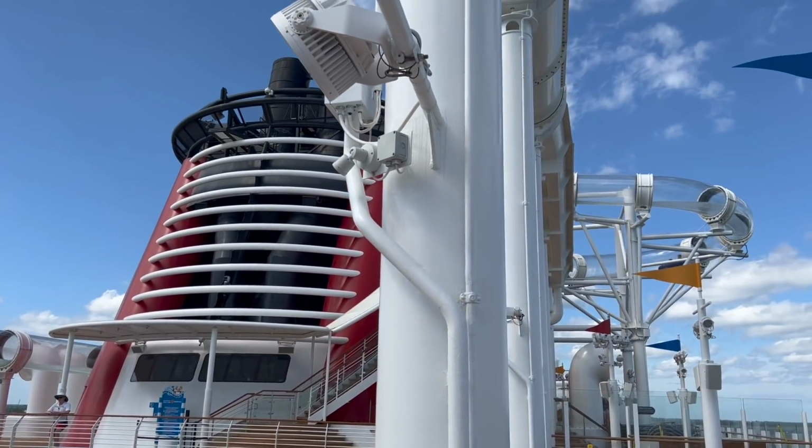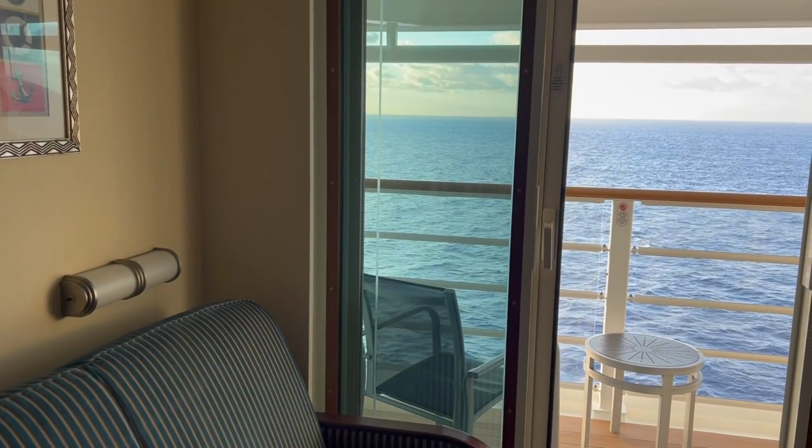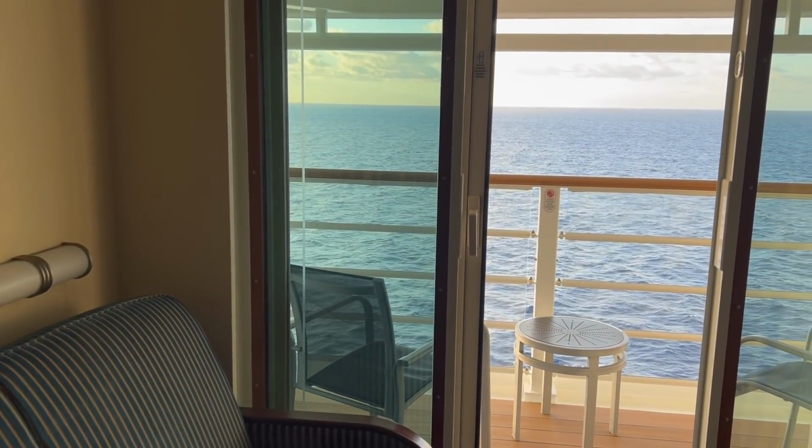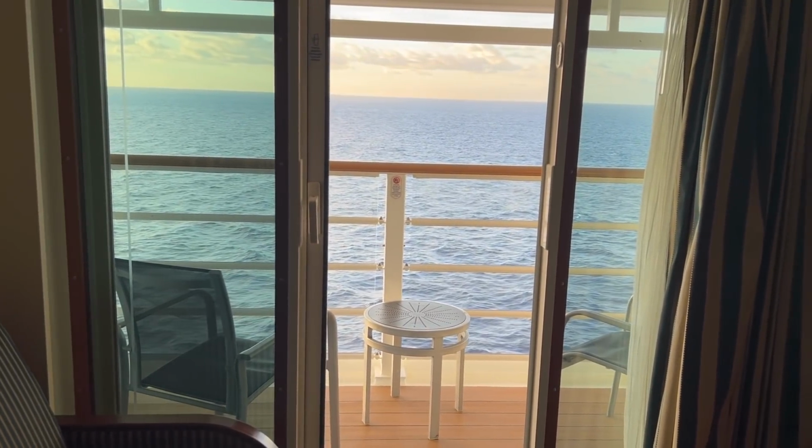So after lunch, you can head to your stateroom. They were available to us right at 2 o'clock. This is when I unpacked. I kind of took a sigh of relief and I was super happy to finally be on vacation. But wait, there is one more thing you have to do, and that is you have to check in at your assembly station. Now, those of you that have sailed with Disney before, remember how we used to have to line up and it was hot and it took forever. They don't do that anymore.